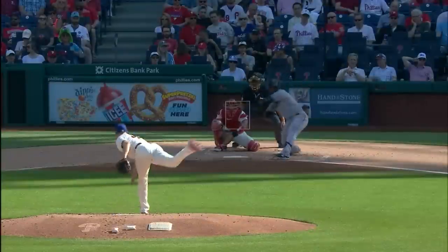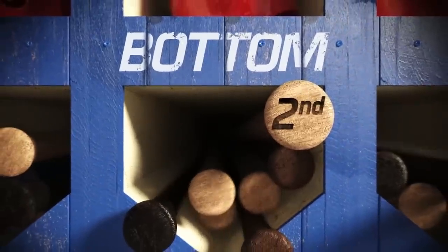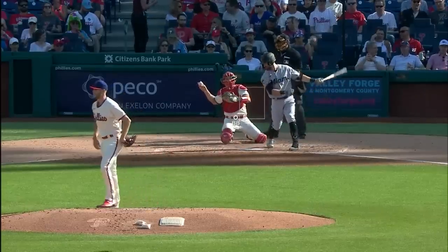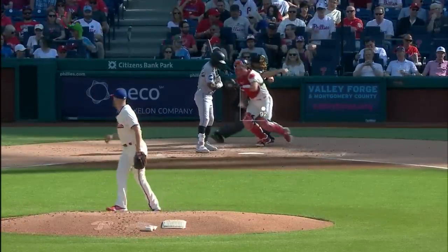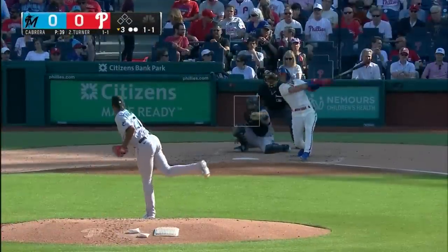2 strikeouts so far for Wheeler. We're on to the bottom of the second. Back-to-back Ks, 4 on the afternoon. That's listed as a slider. This looked like a cutter. Turner had a base hit his first time up.